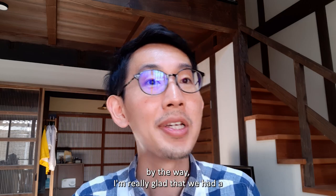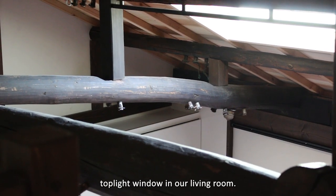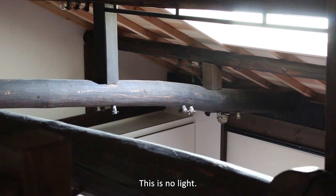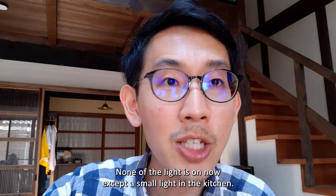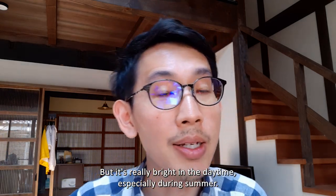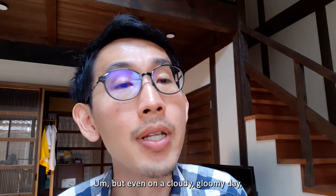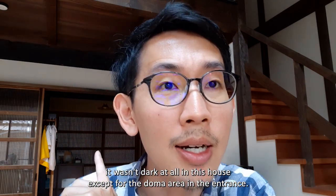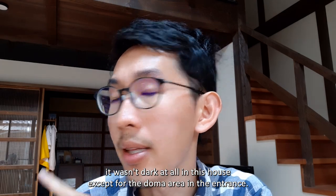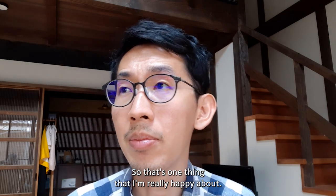By the way, I'm really glad that we had a top light window in our living room. None of the lights are on, except the small light in the kitchen, but it's really bright in the daytime, especially during summer. Even on a cloudy, gloomy day, it wasn't dark at all in this house, except for the doma area in the entrance. Everything else is really bright. So that's one thing that I'm really happy about.